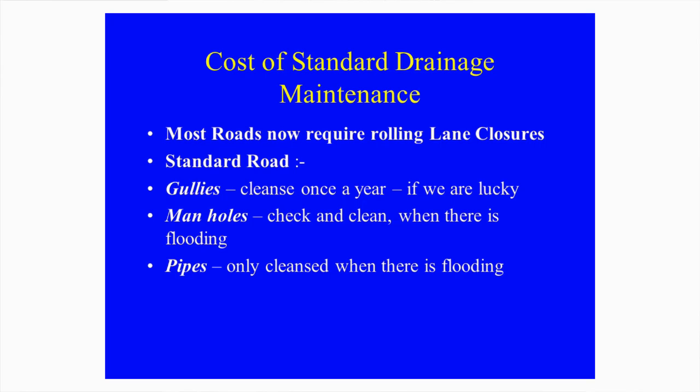Cost of drainage maintenance. Most roads now require lane closures. Standard road gullies are cleansed once a year if you're lucky. Manholes are checked and cleaned when there is flooding. I'm sure that's the thing that happens in Oxfordshire. Pipes are only cleansed when there is flooding.